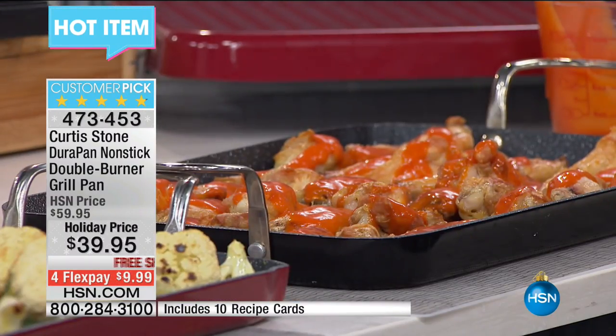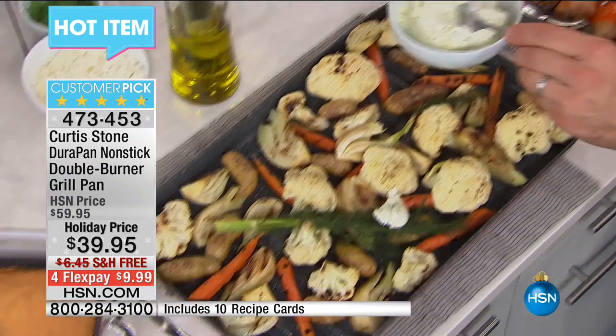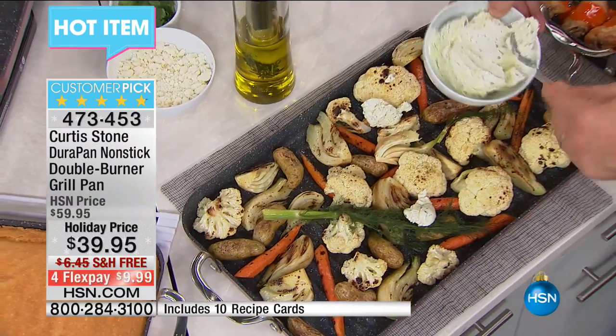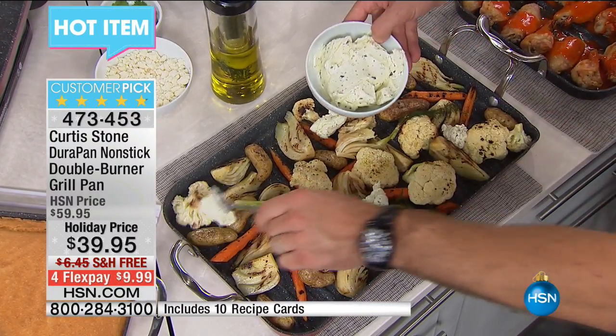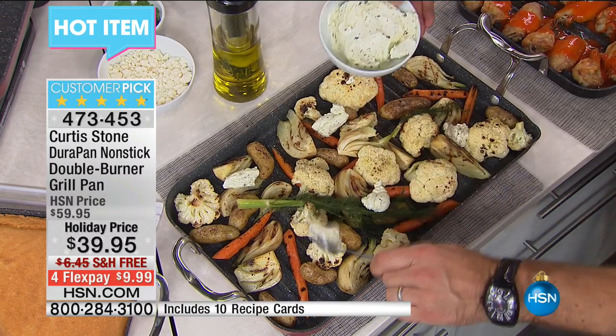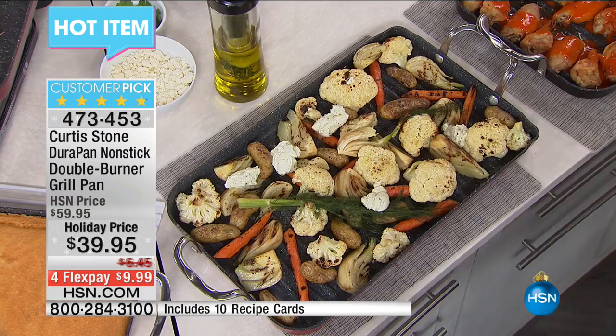And then what's this, Rochelle? A little bit of herb butter for the veggies. So you can do this kind of thing and give your guests something different, but still wintry and fantastic, even though you're using your grill. This is just showing you a couple of interesting ways to use your grill outside of the obvious, right?